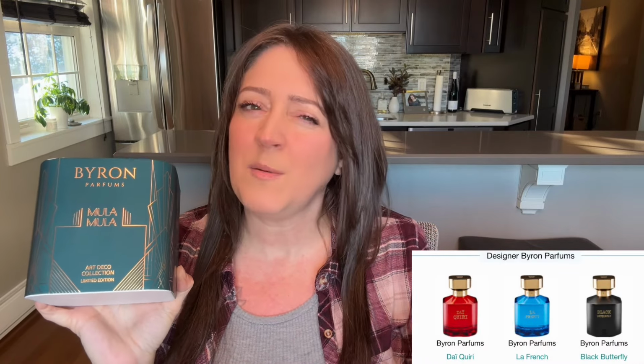It is gorgeous. The regular Byron Parfums bottles, I'm not a huge fan of. They're very bright blue, bright red. Some of them are black, but you know, they're okay. But I loved this bottle when I saw it on her channel, and I adore Mula Mula. It's been on my wish list for quite a while. I really love this sort of matte, bluish green with gold.